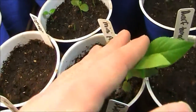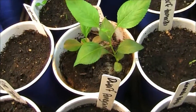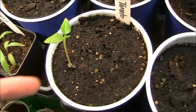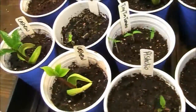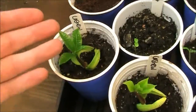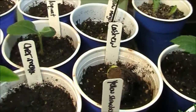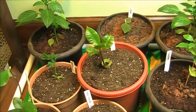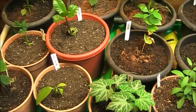And then next is the mini pear. This is putting on some great new growth. I'm going to have to transplant it fairly soon, but it's doing okay. Next is the tree tomato. This just sprouted. Got this from a viewer, and it looks great. What's next? Cashews. I got 1 cashew, 2 cashews, 3 cashews, 4 cashews, and over here, you're going to get a little spoiler, there's 5 cashews and 6 cashews. So there's a lot of cashews sprouting so far.